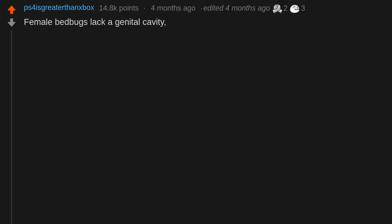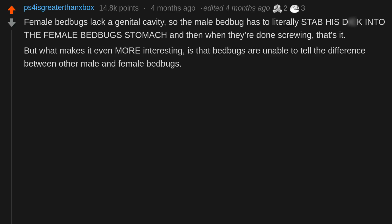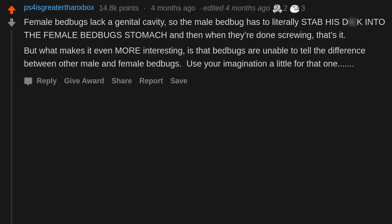Female bedbugs lack a genital cavity, so the male bedbug has to literally stab his dick into the female bedbug's stomach, and then when they're done screwing, that's it. But what makes it even more interesting is that bedbugs are unable to tell the difference between other male and female bedbugs. Use your imagination a little for that one.